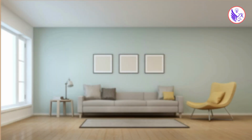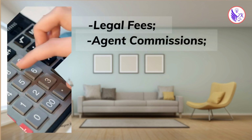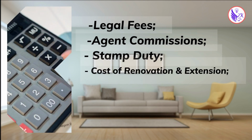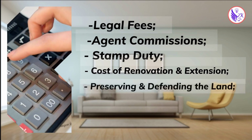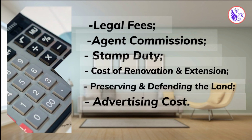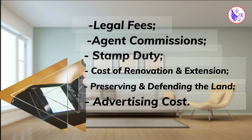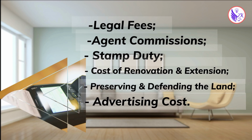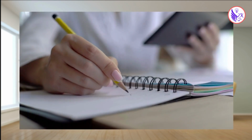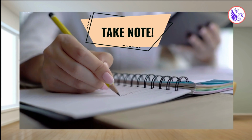For the allowable expenses, they are legal fees, real estate agent commission, stamp duty for transfer, cost of renovation and extension of the house, cost of preserving and defending of the land, and the cost of advertising when selling the property. All these expenditure claims are subject to proof of receipt bearing the company number and or the SST registration number of the issuing company. So please take note on this. It is time to check back and keep all relevant receipts for future use.